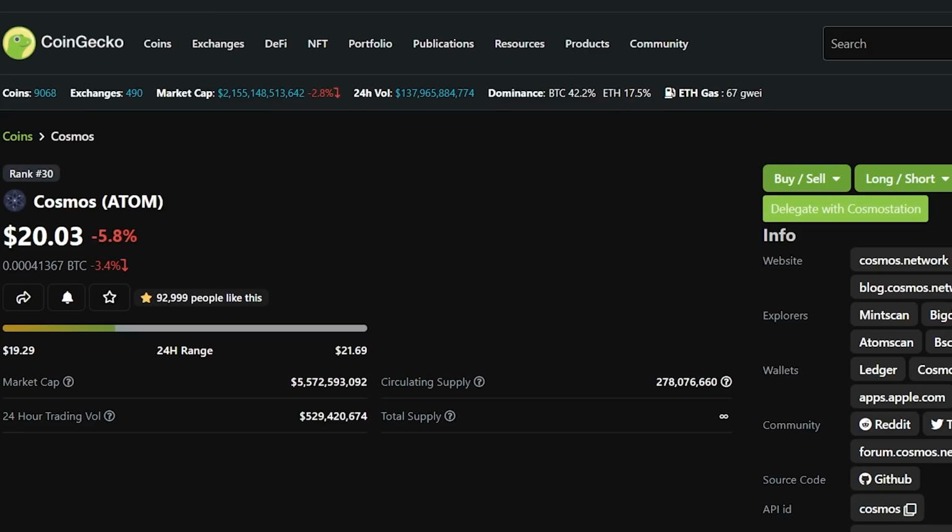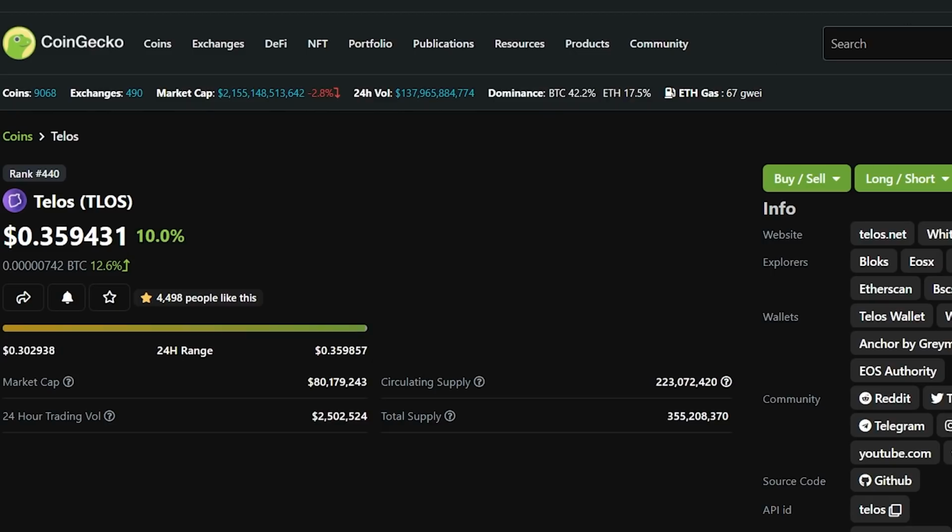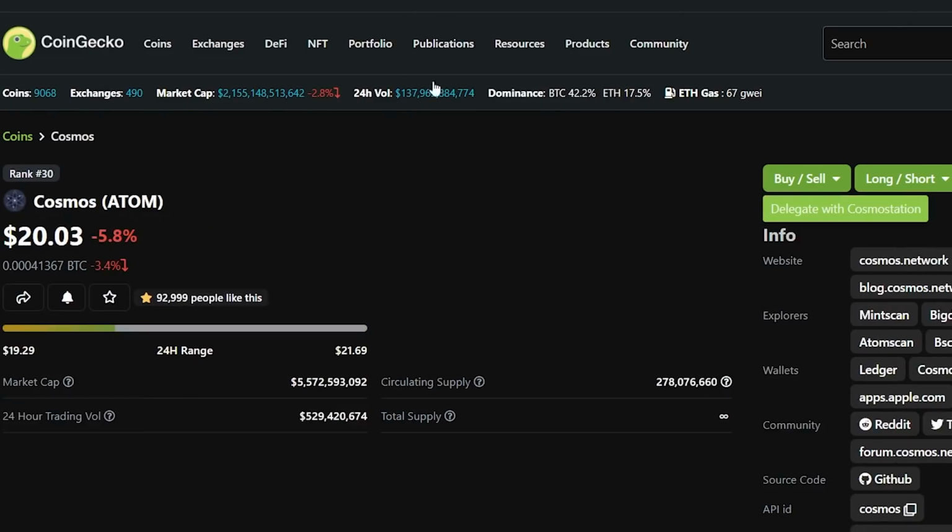Now, is this going to have the same dramatic price increases as Rainicorn and Telos? Probably not, just because it's a bigger project. It's already at 5.5 billion, so it takes a lot of money to move this market. But I'm just going to say I feel it's a little bit underrated. So let me know your underrated coins down in the comment section below.